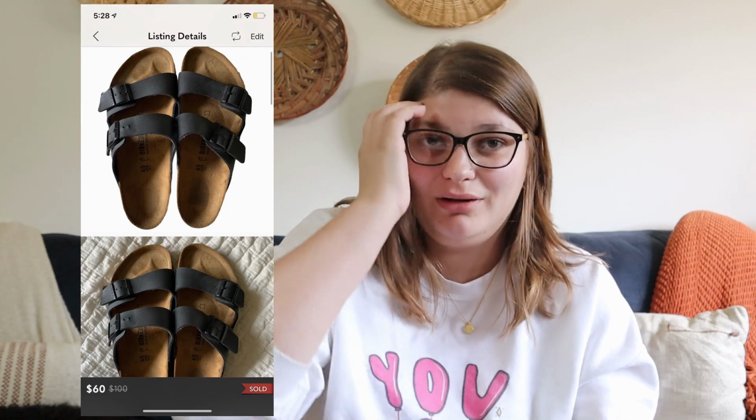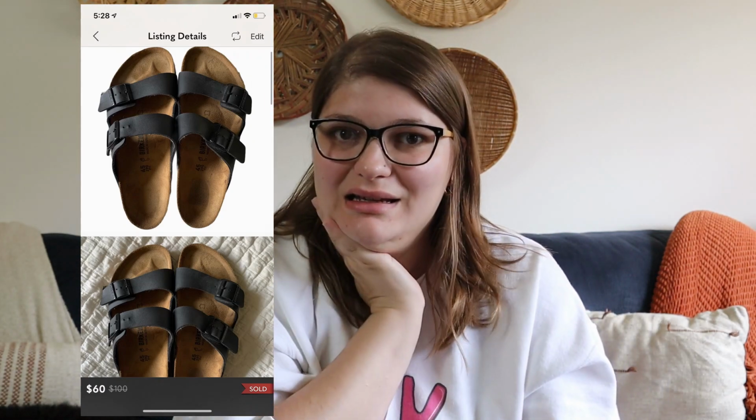Next, we have another pair of Birkenstocks. I warned you there are gonna be a couple pairs of Birkenstocks. So this is a double strap sandal that I found in, I think, the bins in Indy. I definitely filmed finding these. I talked about them in the video. So if you haven't seen that video, you can go and watch it here.